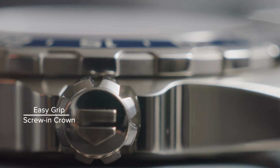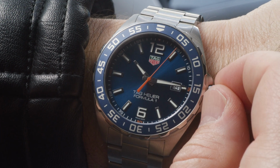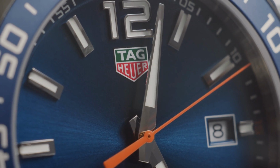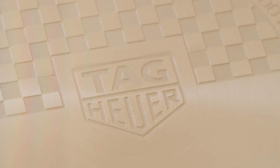This watch also features a polished steel easy grip screw and crown, with raised fine-brushed TAG Heuer shield, and a circular fine-brushed steel screw-in case back with special checkered decoration.